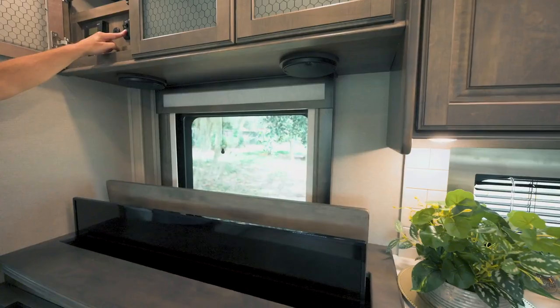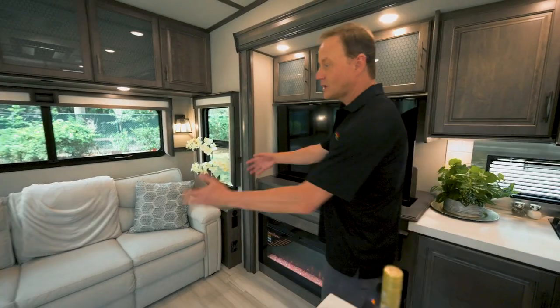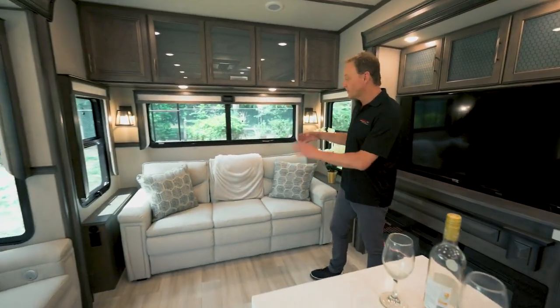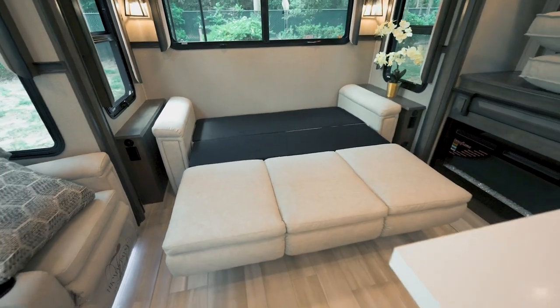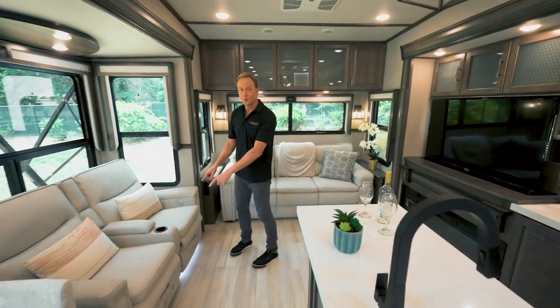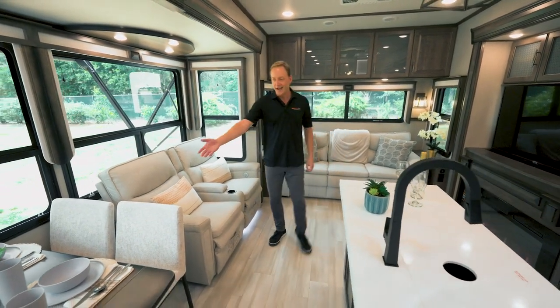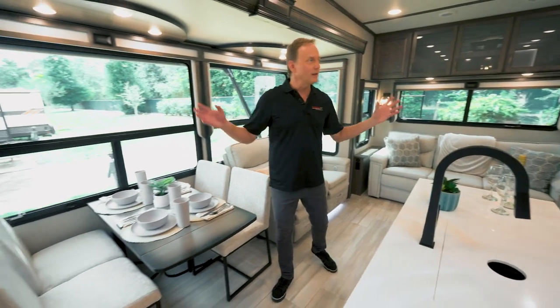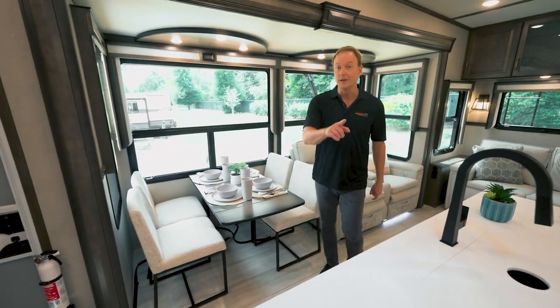Beautiful big TV that retracts when you want to put it away and a fireplace. The sofa is a tri-fold sofa that pulls out into a bed when you need to accommodate extra guests and a motorized dual recliner to kick back and watch TV. Dining for 4, and notice all the light and bright colors. It really feels comfortable and welcoming here. The best is yet to come.